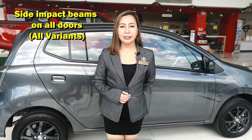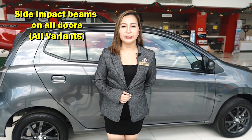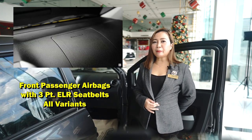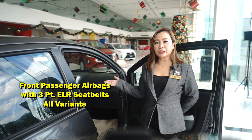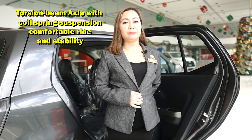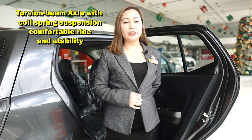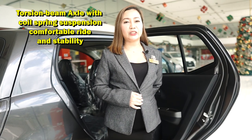It has side impact beams on all doors, offering protection to all passengers during side collisions. With the addition of the body pillars between the front and rear doors and lateral floor beams, this provides overall rigidity during side collisions. Front passenger airbags with 3-point ELR seat belts provide added protection to the front passenger during frontal collision. The Wigo uses the reliable rear torsion beam axle with coiled spring suspension to ensure comfortable ride and stability in both short or long distance travel.